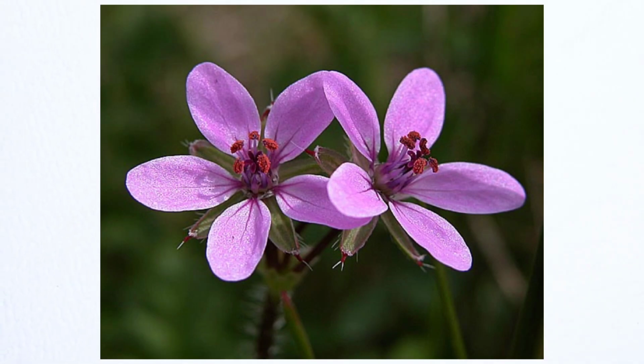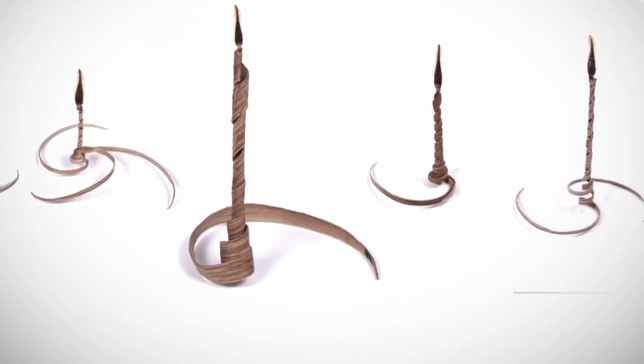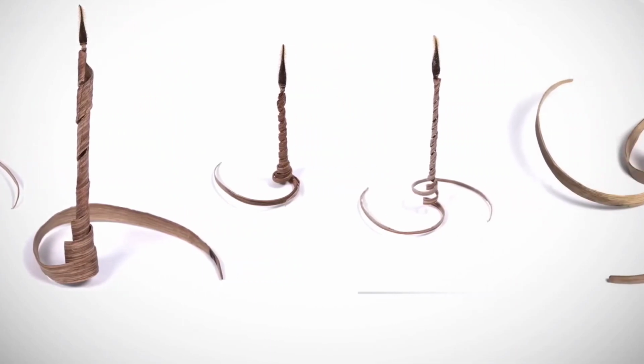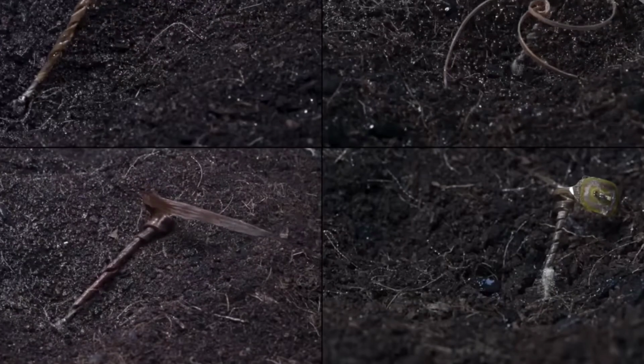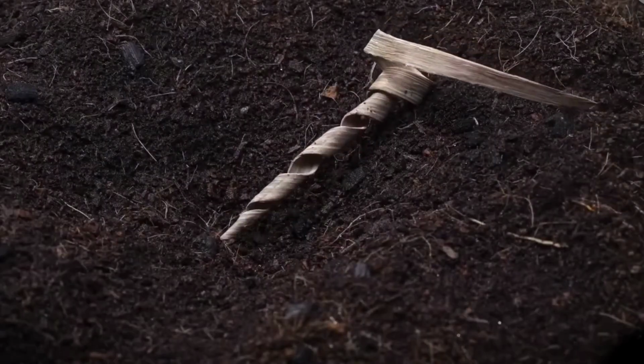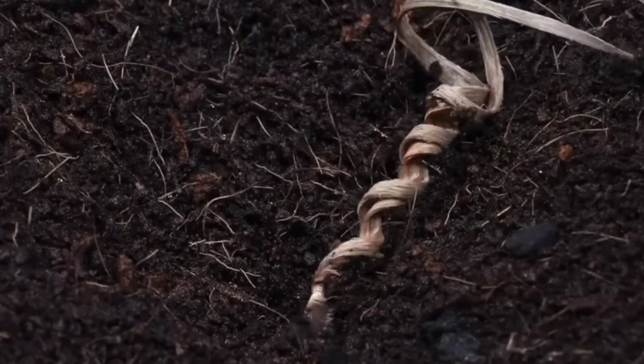It is a small flowering plant native to the Mediterranean region that has evolved a remarkable adaptation to ensure the successful propagation of its species. One of its most intriguing features is its unique self-burying seed mechanism. In grasslands and open fields, Erodium cicutarium displays its extraordinary self-burying seed mechanism.